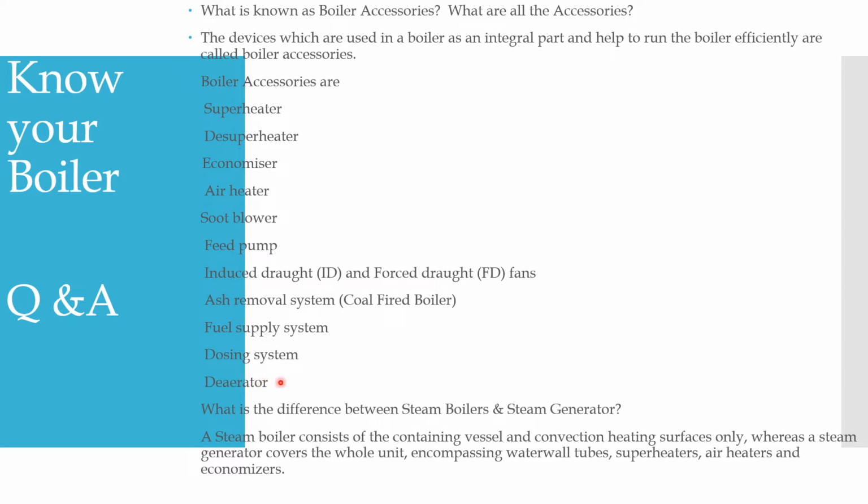The deaerator is normally used in all types of boilers to remove oxygen from boiler feed water. The dosing system is also used for the high pressure boiler. A fuel supply system is also there. The ash handling system will be used in coal fired boilers. Induced draft fan and forced draft fan, which is called balanced draft boilers, both are used. The feed water pump is normally used for all the boilers.